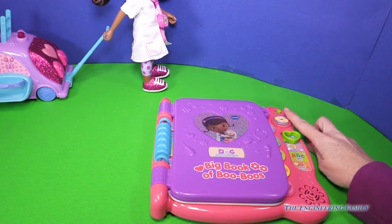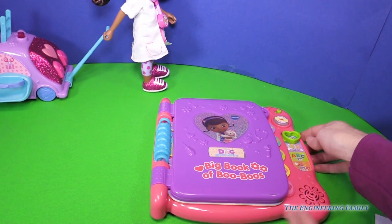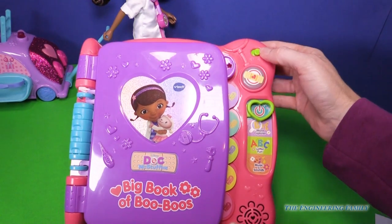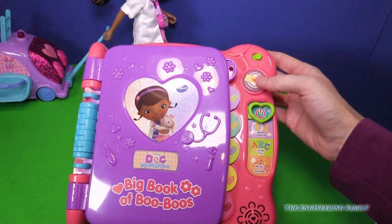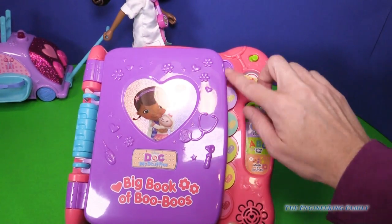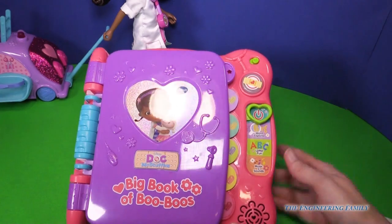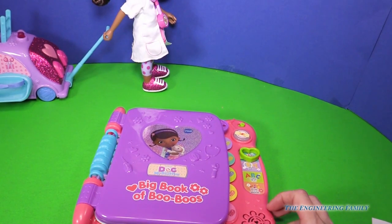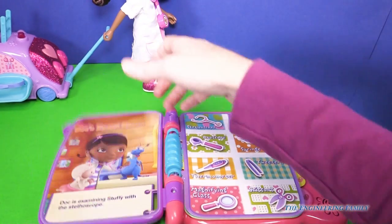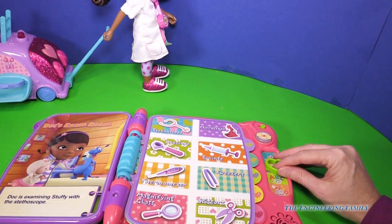All right, so we have a couple things over here. Let's look at all the tabs. This is the volume, so lower, higher. We have a game volume, we have the on and off, we have three different selections, and lots of tabs here to open it up and play. So I'm first gonna turn it on, and I'm gonna open the book up, and we got it on.